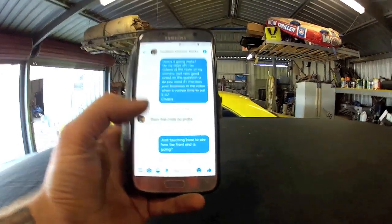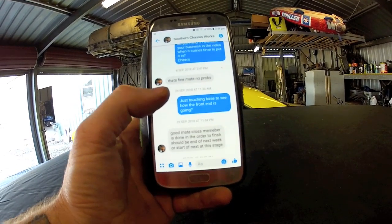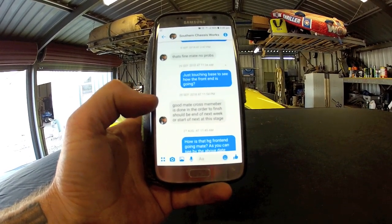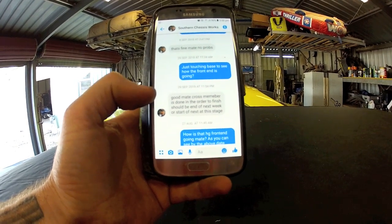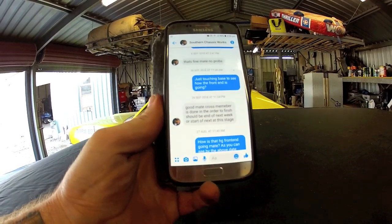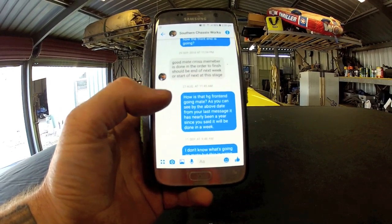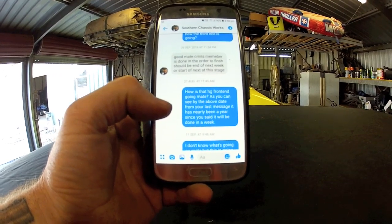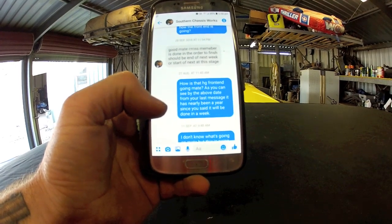Now this is on 8th of September 2018. So just touching base, see how things are going. Good mate, cross member is done, in the order to finish, should be end of next week at this stage. Now that was 29th of September. Here's me: how's the HG front end going, mate? As you can see by the above date from your last message, it's nearly been a year since you said it would be done in a week.